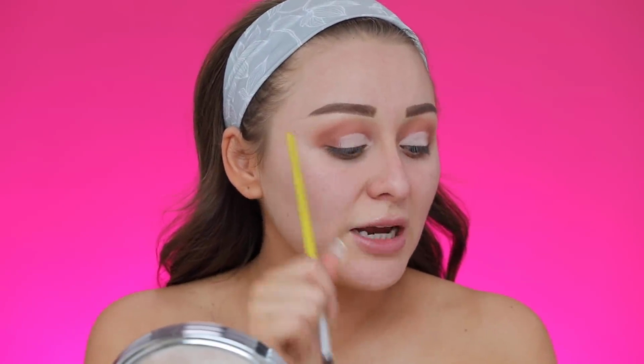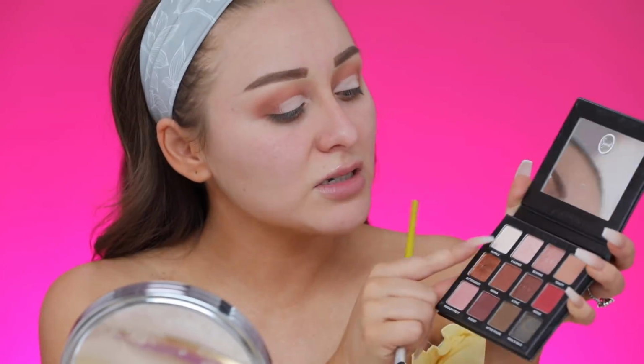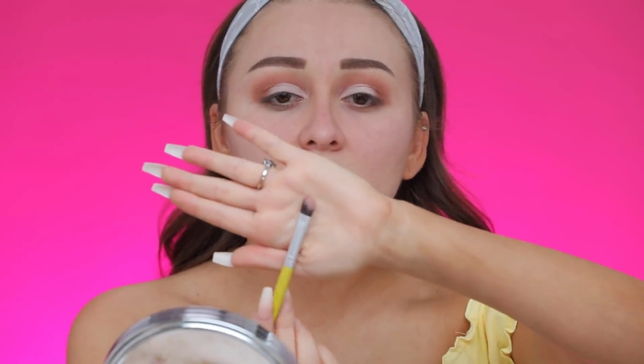All right, so for my crease, I'm gonna be going in with the shades Beaming and Bittersweet, which are these two right here. First, I'm gonna go in with Beaming, and this one we're gonna go on the inner part of the eye. And this brush, I don't know where it's from, and it doesn't have a name on it. But it's angled a little bit. Yes, cool, okay. So we're gonna go in here. This is a really pretty beaming shade because that's the name.